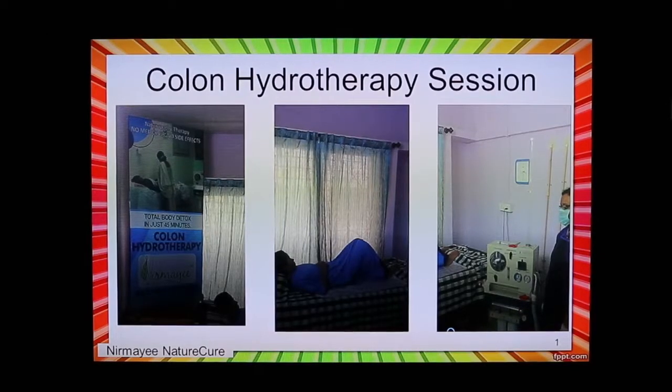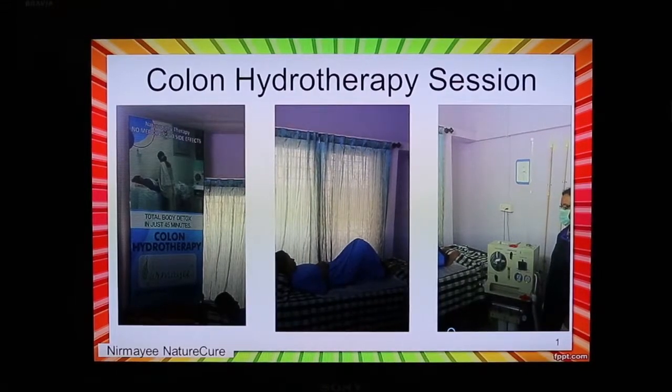If required, the therapist will give you an abdominal massage which will release the blocks, gas and mucoid plaque, and you will feel better. After the colon cleaning is complete, you have to take electrol, and then a probiotic is given to take at home, and then you can go home.